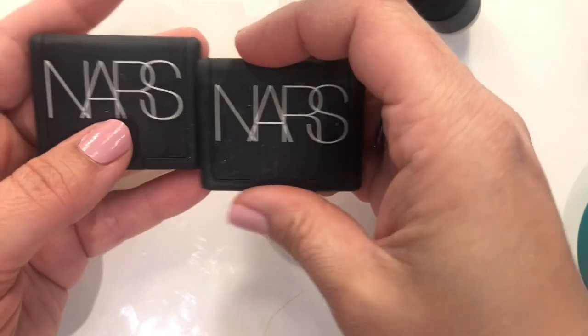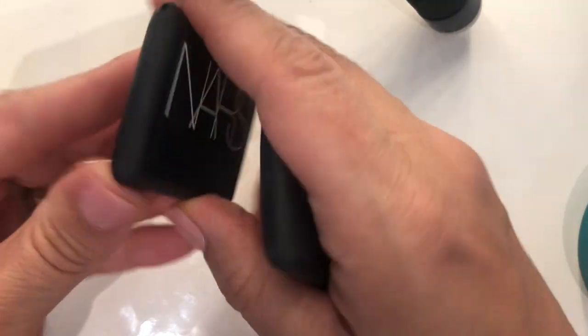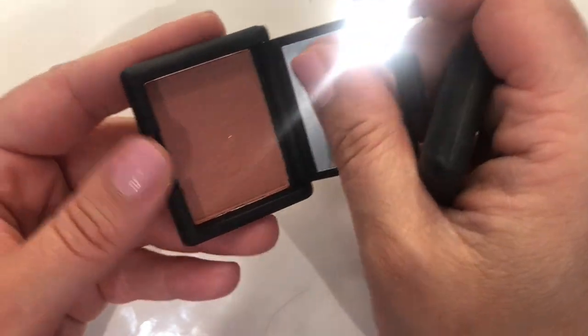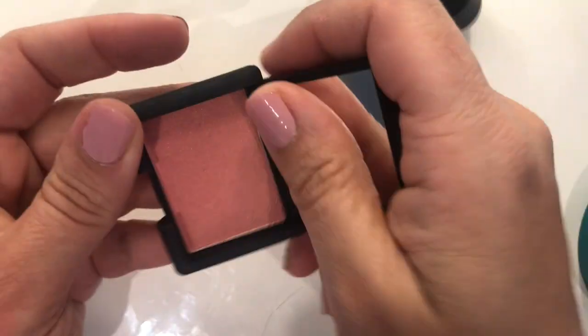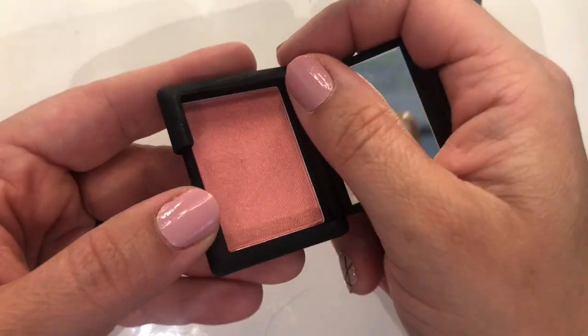Then I have two mini Nars blushes. One is in Orgasm and one is in Dolce Vita. I love the Dolce Vita color. It looks very beautiful on the face. I absolutely love it. I really need to get better at these mirrors. So sorry. And then the other one, Orgasm, pretty typical blush. It's like the one that started it all, and I never use it, ever, which I should.